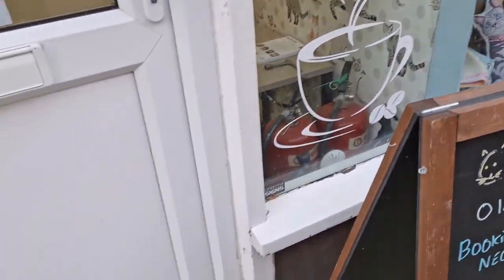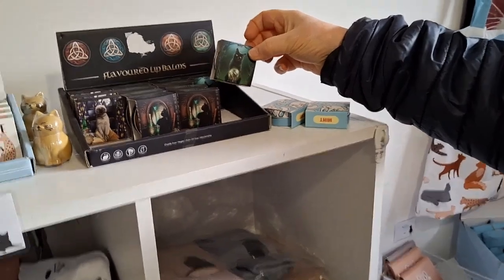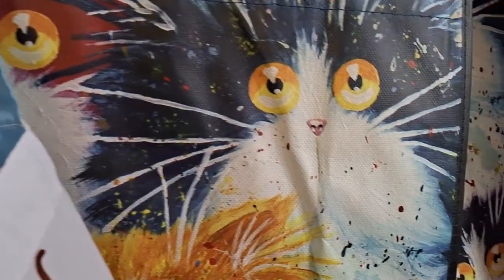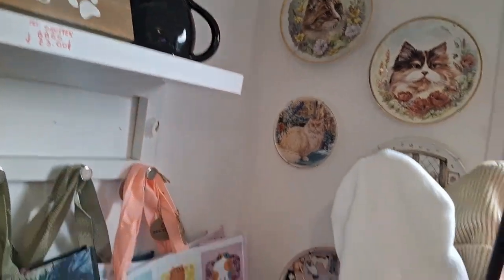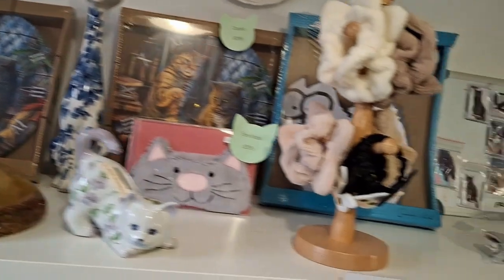Shall we go in? Yes. And these look, flavoured lip balms. Oh, that's like our Miss Robin, look. I think that's the same manufacturer as the tarot cards we've got. Yeah. Same imagery. And the bags and that. Oh, isn't that cute? And the bowls, look. Ooh, yes. Oh, that's such a good idea. There's faces up there. Isn't that cute? And these here. Yes, they're sweet. What they call gorgeous.